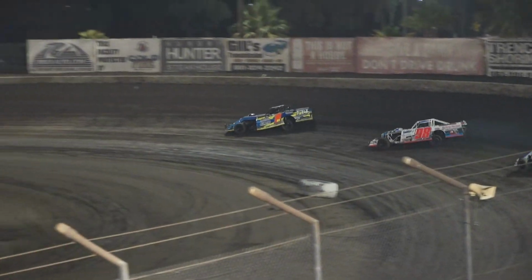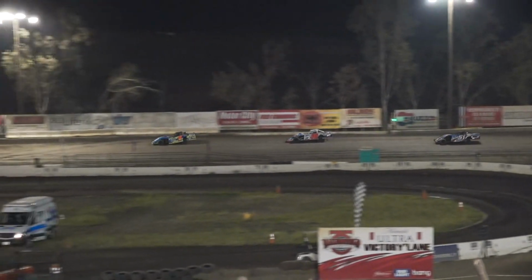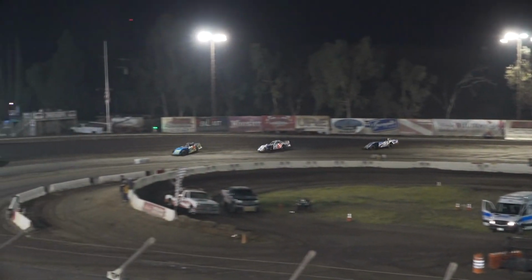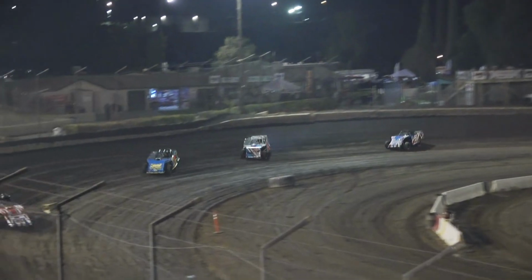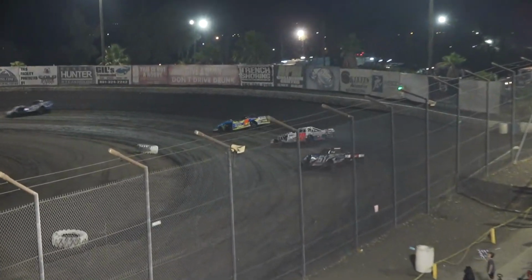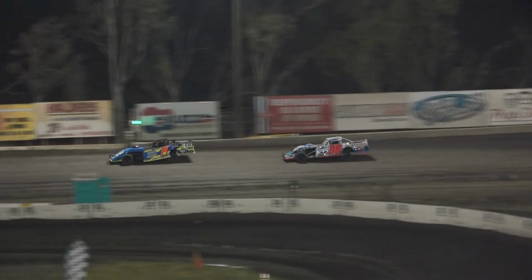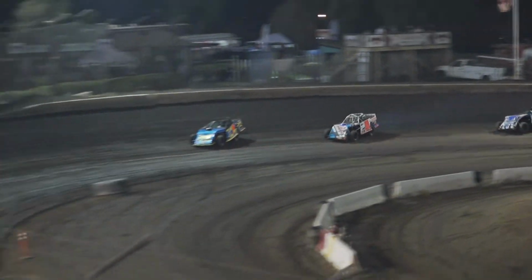You see that light amount of smoke that's trailing the 198. Don't know if they've been working under the hood. Maybe that's just some oil burn off there, but seems like it could be bad. Sawyer has not been able to get around Laney halfway through this 8-lap heat races. All heat races tonight will be 8 laps in duration.